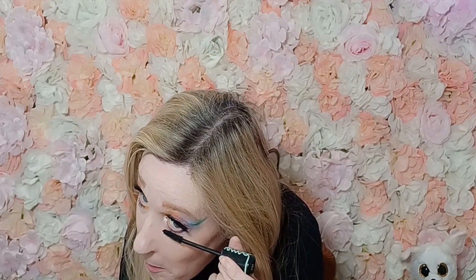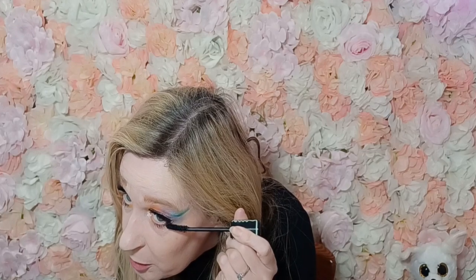I like this mascara. You can get this off of, I think it's either Just My Look or Look Fantastic. It's one of those websites, and it's really not expensive. It's the very most, maybe about £5. I like it. It does what I want it to do. It lengthens my lashes. Oh, I never put it on the tops. Oh well. Let's put it on the bottom.